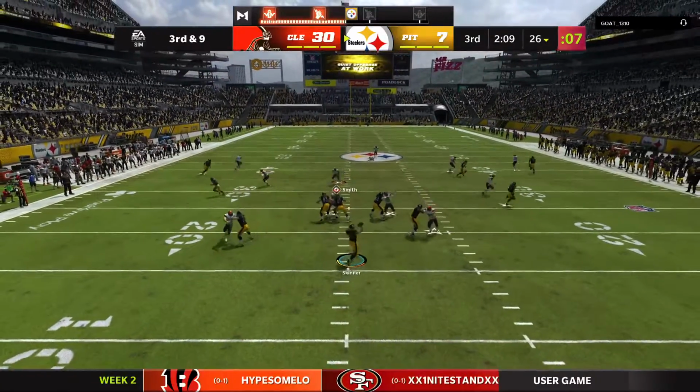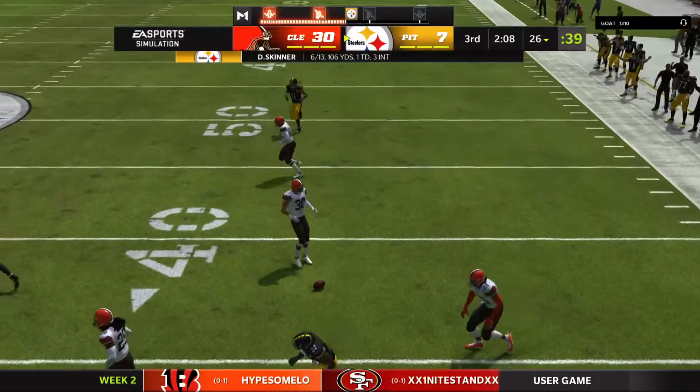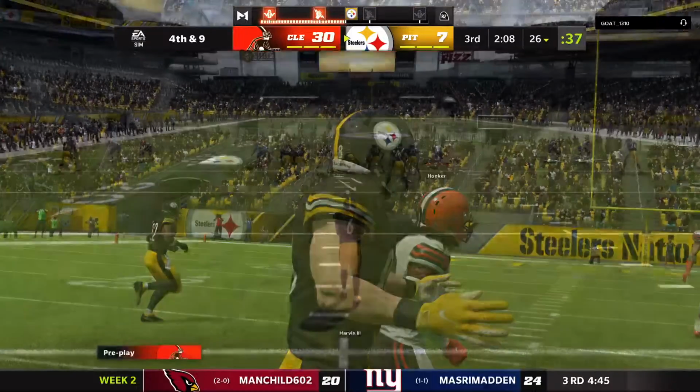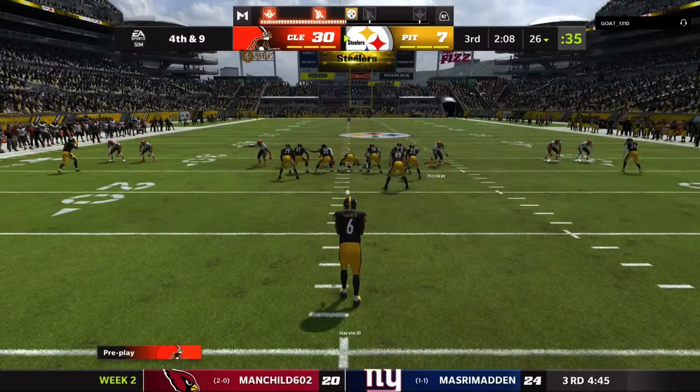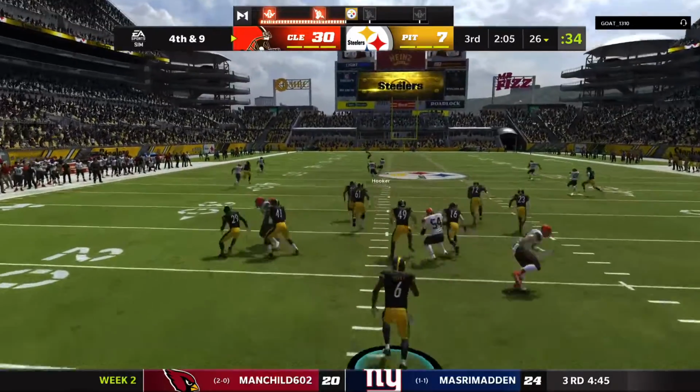Looking to throw. Skinner. Oh, had his hands on it, couldn't bring it in. Pretty symptomatic of how this game's been going. The Steelers send out their punter now. And surprisingly, this is the first punt of the game for either team.